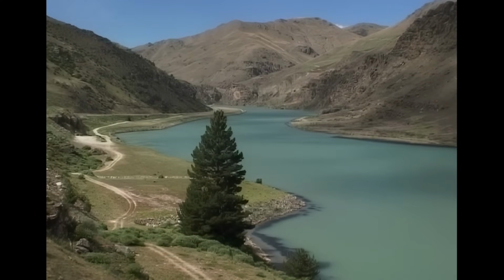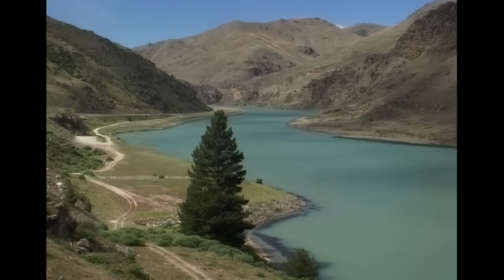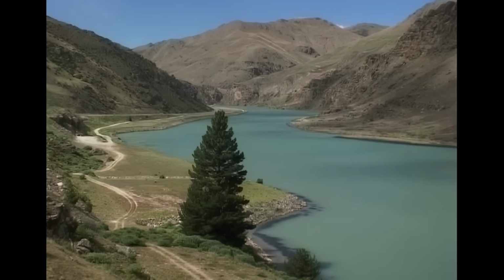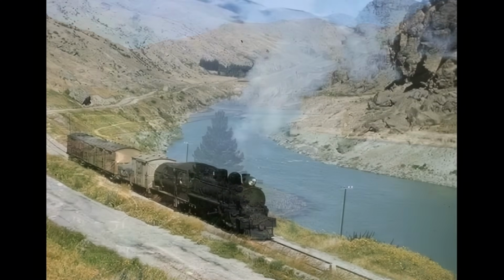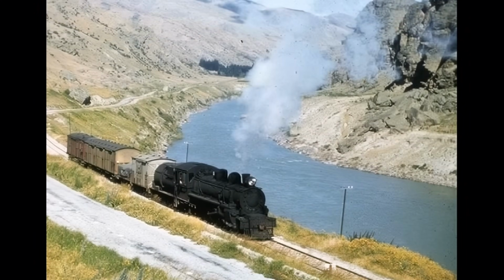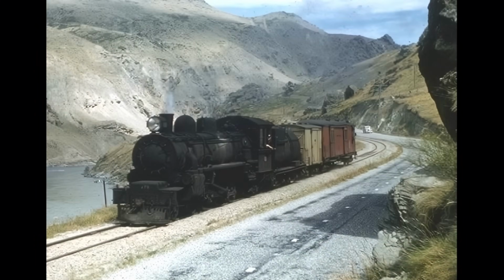Beneath what is now the Dunstan arm of the new lake lies the Otago Central's 1921 Cromwell extension, closed in 1980 and swallowed up by the rising waters. These photos by the late Derek Cross, kindly lent us by his son David, show an AB in the Cromwell Gorge with the daily goods in 1956.